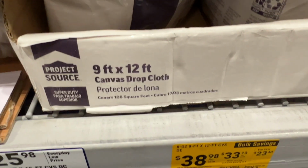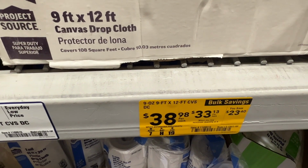And then I went and looked at the drop cloths. I'm looking to make some Swedish blinds, I'm thinking of maybe using drop cloth. So I looked at these just to kind of price them out.